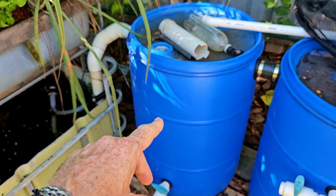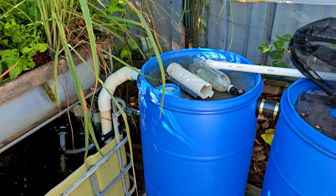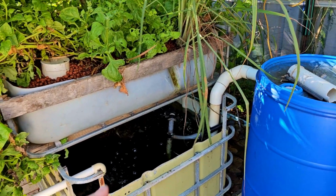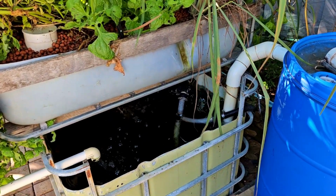There's enough in there, I think, for about 40 or 50 fish, just to process it by itself, so you don't actually need the media in here. The sump tank will be included.